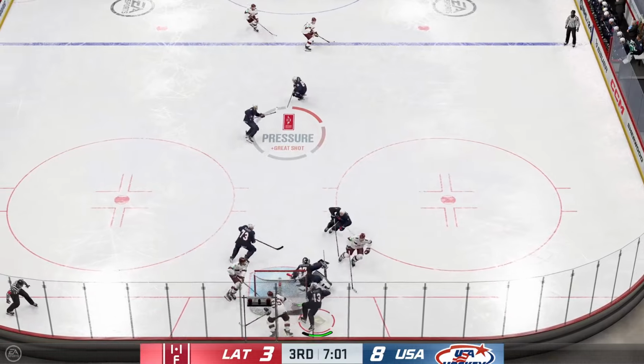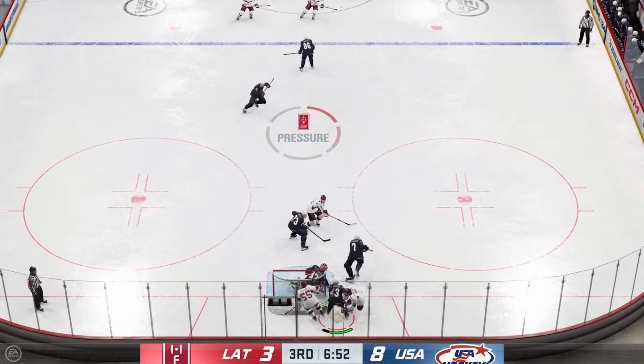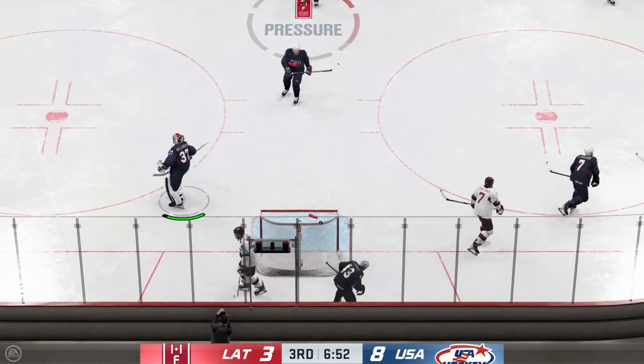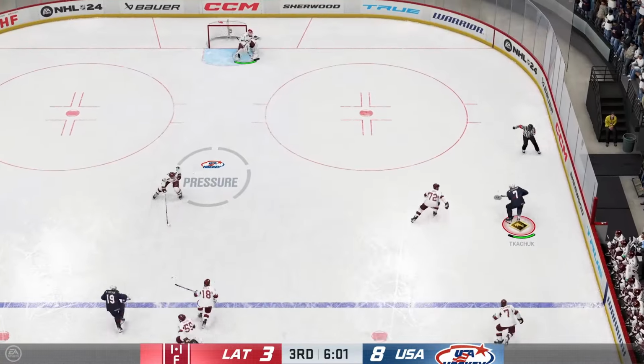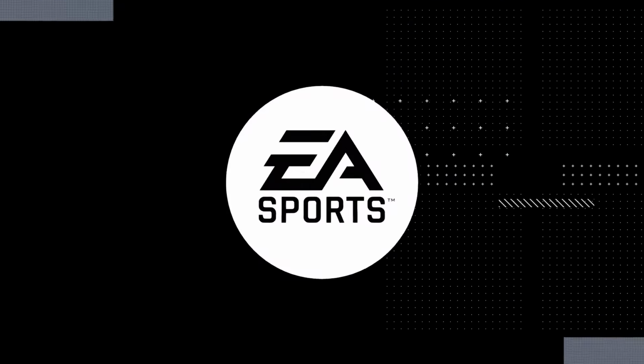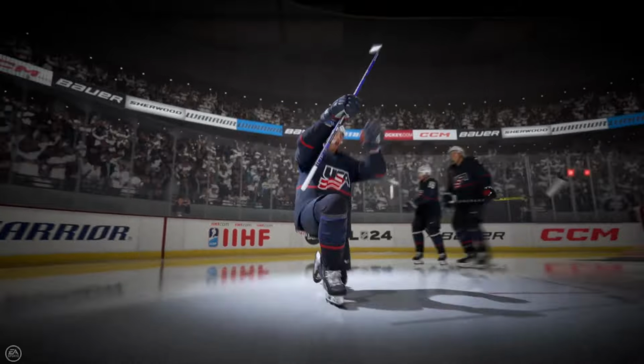Denies him with a save. And the officials lose sight of the puck, stopping the play dead. Team USA's across the blue line. Takes a shot. Scores! He doubles up the rebound and tucks it home.